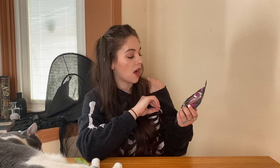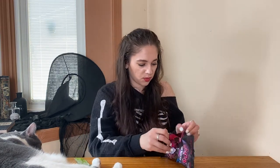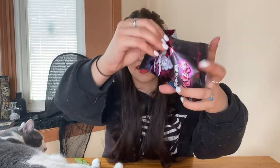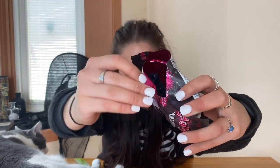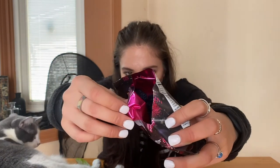All right, first off, I love the packaging on this. I think the packaging is super cool, and I'm very excited to try these. Ooh, even the inside of the bag is cool. The inside of the bag, I don't know if you'll be able to see it, is like this hot pink metallic. Oh, that's cool.